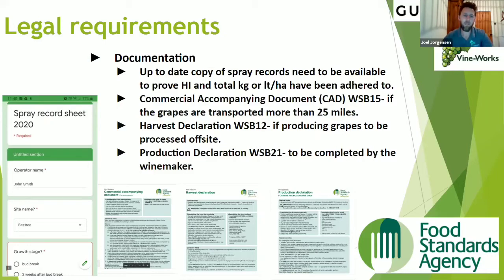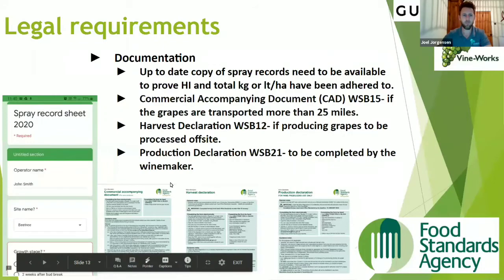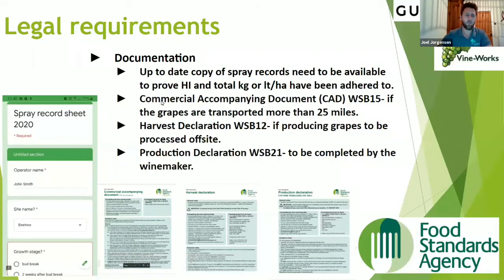And then as far as the paperwork's concerned, I've got a few examples down there. I know you probably can't read them, but they're just for demonstration, really. The first one being the CAD form, which is a commercial accompanying document, or WSB 15. And if you want to get hold of this form, you can download it from the internet. If you go onto the Food Standards Agency website, .gov.uk, I think it is. Otherwise, just Google WSB 15 CAD form and you'll find it.